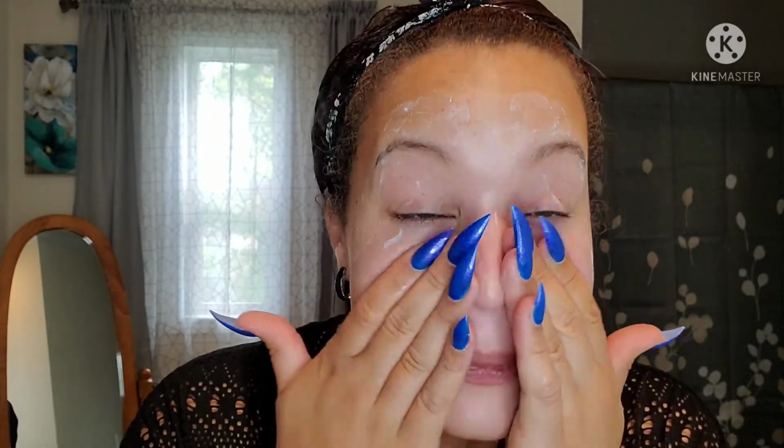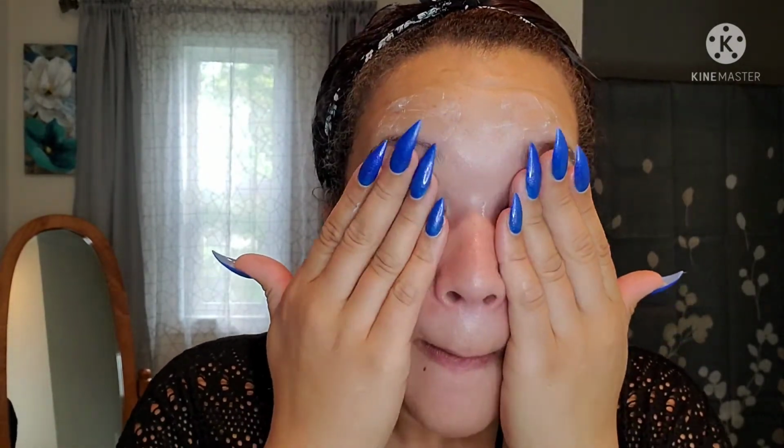But anyways, I'm using this much. It looks like a lot because it's been sitting in my hand, but it's roughly a quarter size amount. I'm going to scoop it onto my fingers, and then I'm going to focus it in the center of my face. And it is very hydrating. It's definitely rich, definitely thick, but it absorbs quickly.